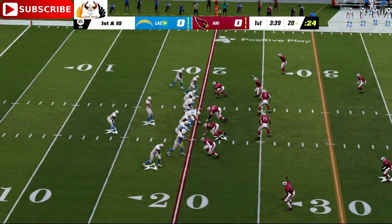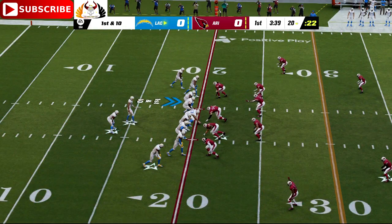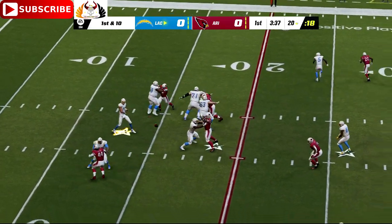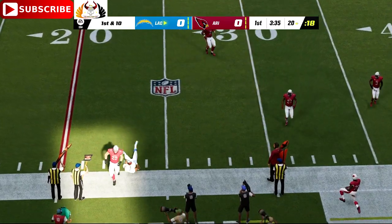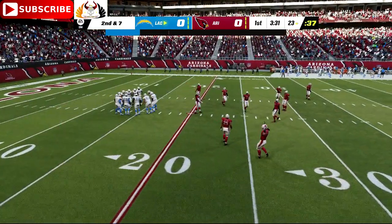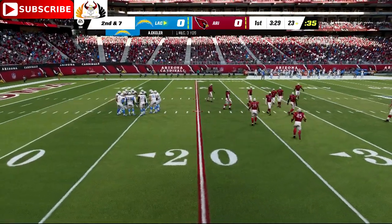Herbert and the Chargers now with a 1st and 10 at their own 20-yard line. They'll try and start this drive in the air. He'll drop this one off to Eckler. So the completion good for just 3. And that will bring up 2nd down.